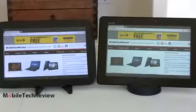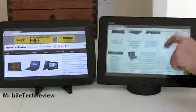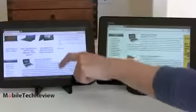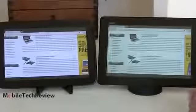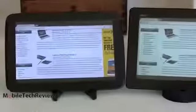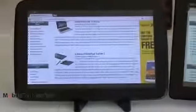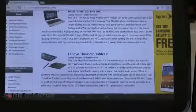Now, when it comes to text sharpness on web pages and image sharpness, they both actually look quite good, to be honest. I'm not complaining about the Asus too much there. Yes, this is still going to be sharper, but this is plenty readable. So for those of you who don't read magazines, you don't read things with tiny text, perhaps you don't even read a whole lot of books, then the Asus is going to work for you. In fact, the Asus is okay for reading books, but I would personally go for the sharper display if reading ebooks is a whole lot of what you do on a tablet.